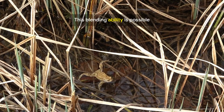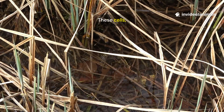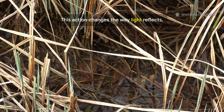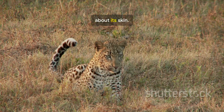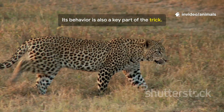This blending ability is possible because of special cells under their skin. These cells, filled with different pigments, can expand or shrink. This action changes the way light reflects, creating a whole new look for the lizard. The chameleon's camouflage is not just about its skin. Its behavior is also a key part of the trick.